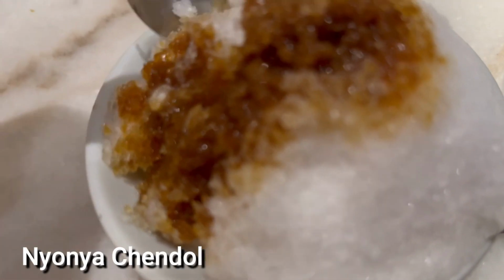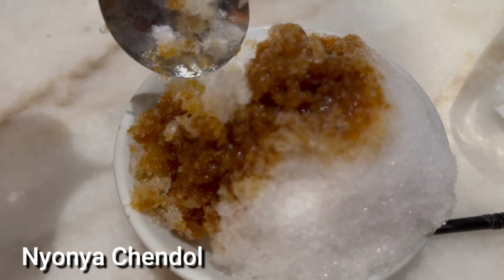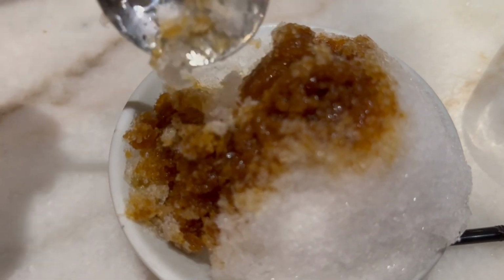And of course, you have to finish the meal with a bowl of shaved iced cendol made with gula melaka, the local palm sugar. It's heavenly.